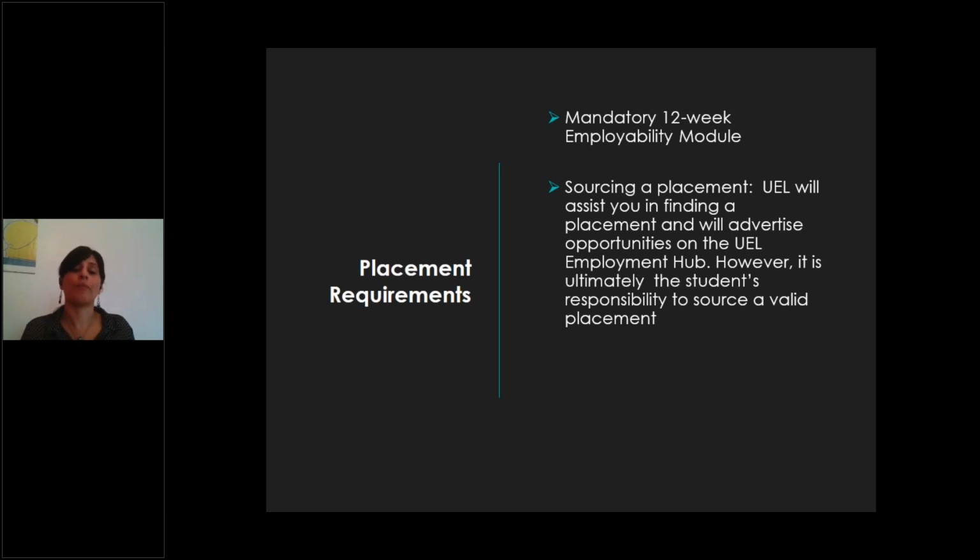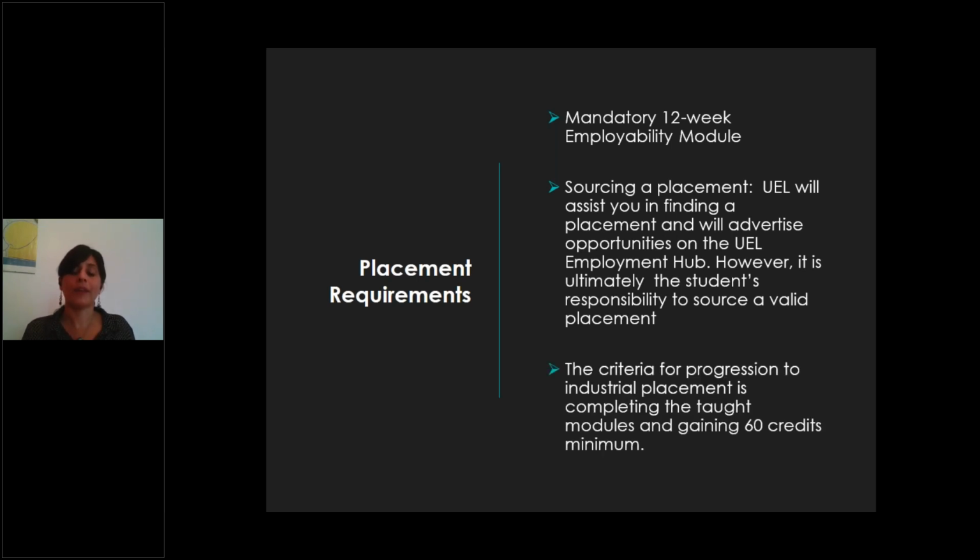So you will not necessarily find in the roles we source the ones you would like. You can go out and try and find your own placement, but ultimately it's your responsibility to source a valid placement. The criteria for progression to industrial placement is completing the taught modules, okay, and gaining 60 credits minimum.